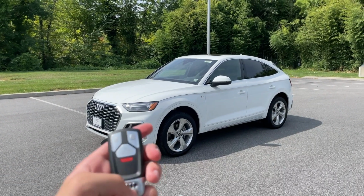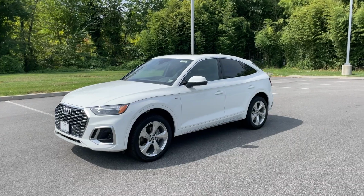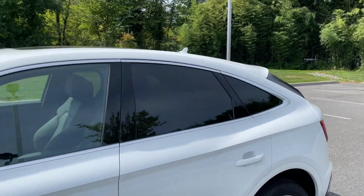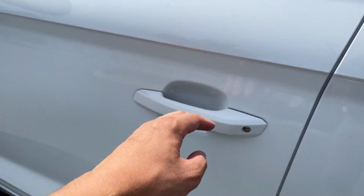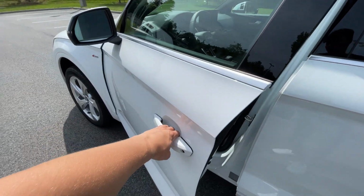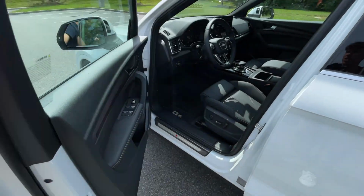Okay, everyone, we have the key to the Audi Q5 Sportback. The car is on right now, so you can just walk up. There is comfort access, so I don't technically need to use the key. I could just hop in, and I'll put my hand on the door handle like this, and everything will unlock for you just like that. These door handles kind of go up in an up fashion, which is kind of interesting.